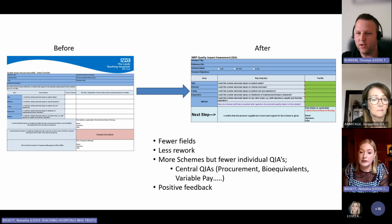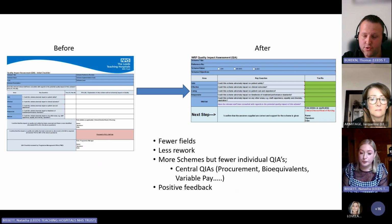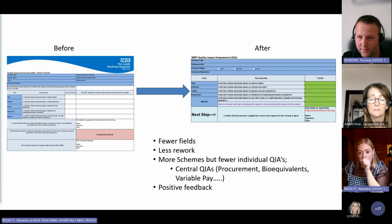So not particularly cumbersome before, but after it's significantly less. As Tash talked about, we went through some of those columns and just removed some of the things that we just didn't need. So we've got significantly fewer fields. You'll see previously we asked essentially the same 5 questions in the new form as we did in the old one, but rather than just a yes or a no in the old form, we asked for an explanation, which instantly caused issues because we were receiving incomplete forms, so people didn't fill in all the boxes.